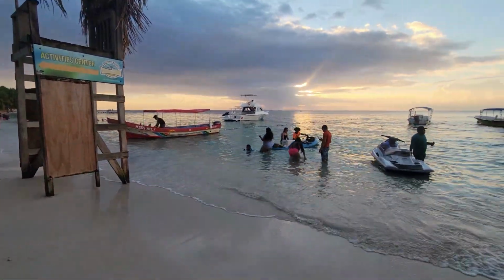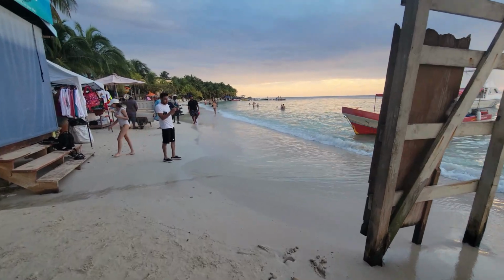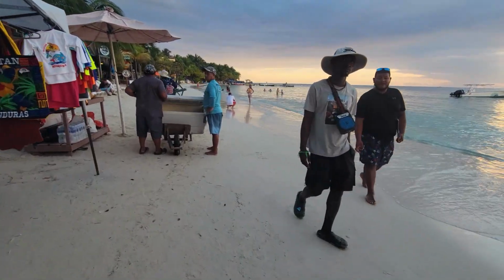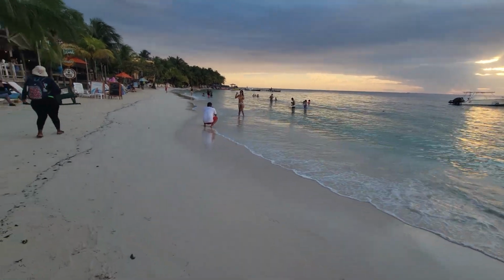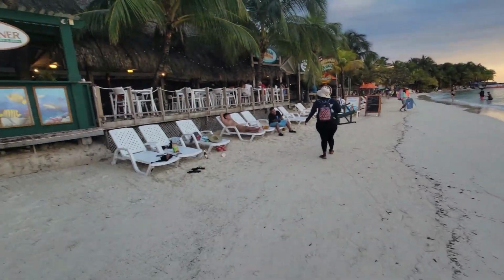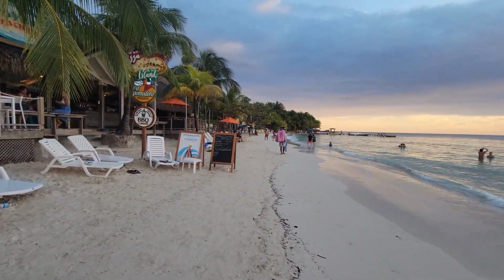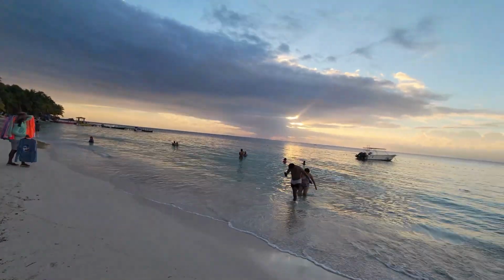It is a Saturday, so it's definitely going to have a bit more family atmosphere than normal from the locals that are probably off work and enjoying the same beautiful nature that everyone else is enjoying on their vacations or as an expat here living on the island. This is definitely a fantastic beach. Strangely, this is the first time I've come here.